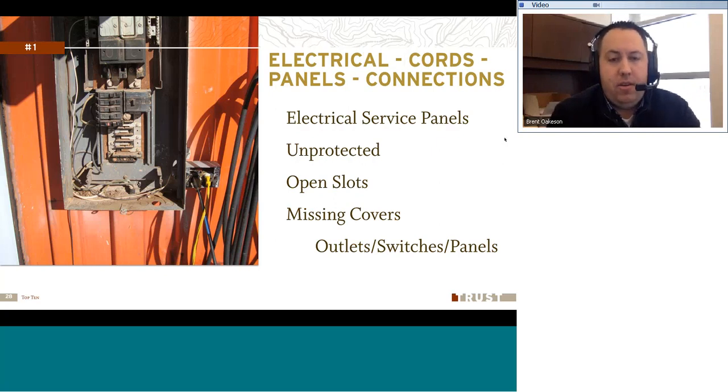We also see, inside of buildings and on the outsides of buildings, a lot of missing covers. That could be on outlets, switch cover plates. Particularly on the outside, there are the weatherproof flaps on the outlets. Check those out because they get broken off a lot of times. Sometimes in the parks and common areas, kids end up playing with them, breaking off those covers. And it's important that we maintain those to prevent the hazards with electrical.